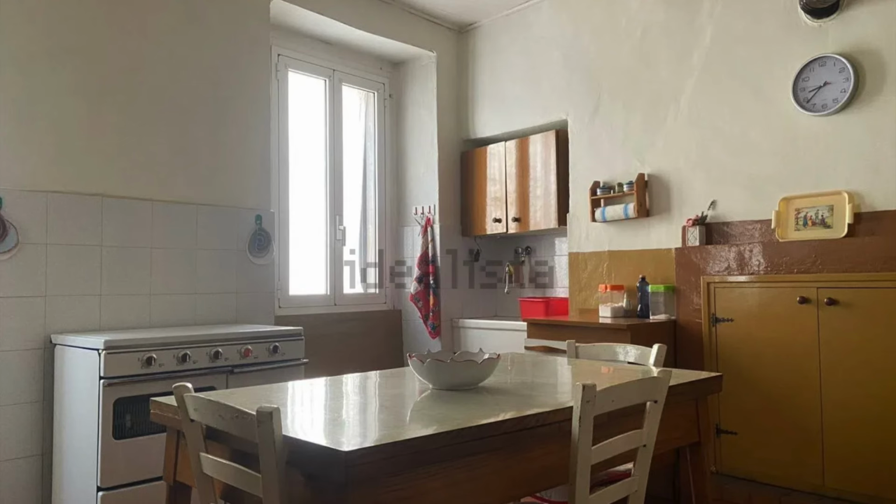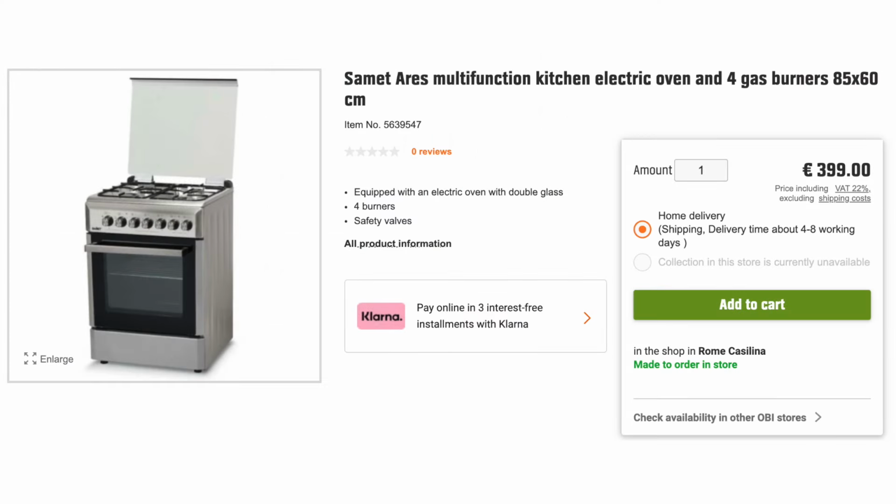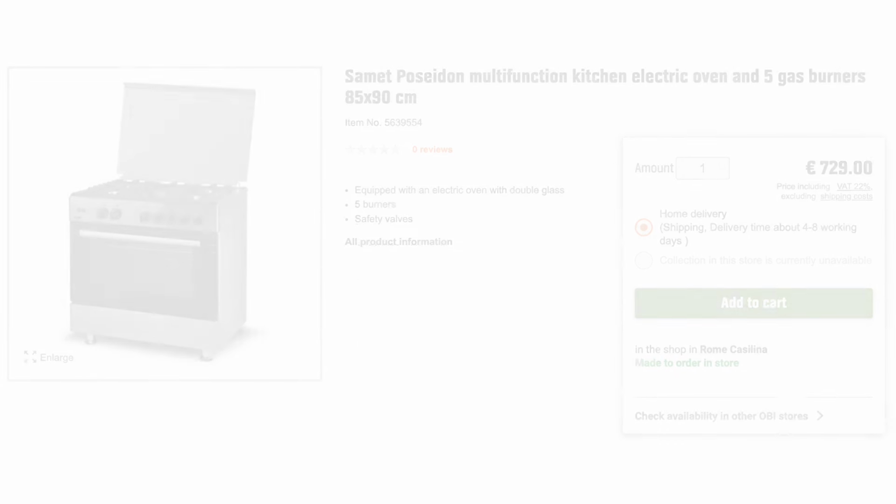At this price point, I think it would be fine. But maybe you want to switch out some of the appliances. Now, that stove is probably old. It probably functions, but maybe for 400 or 500 euros, you want to go with something a bit more updated. Stainless steel like this one, under 400 euros. And getting home delivery is not expensive.